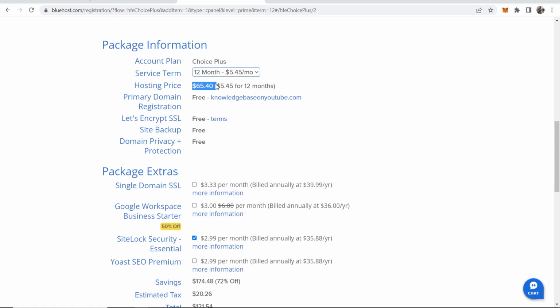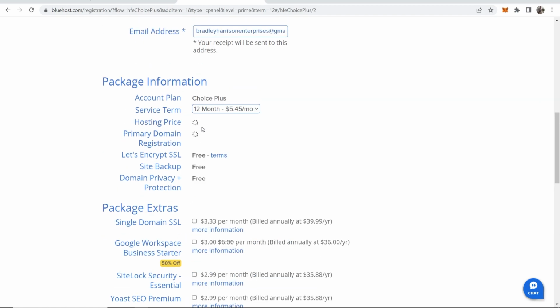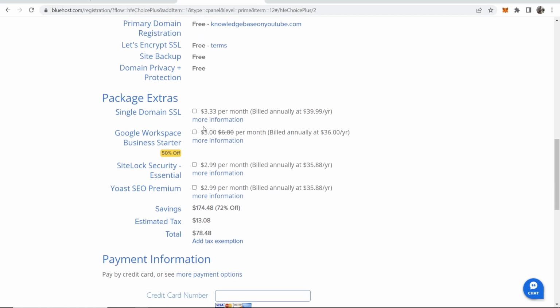That's going to tell me the price. Here, it's going to tell me our domain name, which we're registering. We have free SSL, a free site backup, and domain privacy. Then we've got here package extras. What I would recommend you do is uncheck any of these package extras. You don't actually need any of these. So now that should bring your price down.